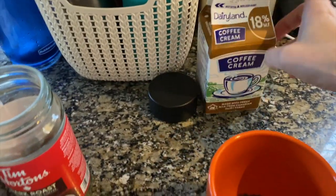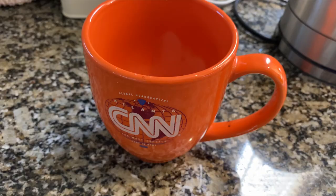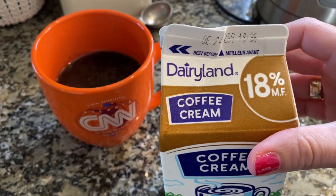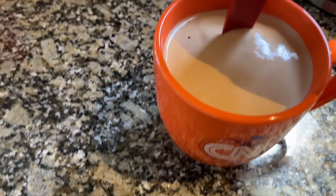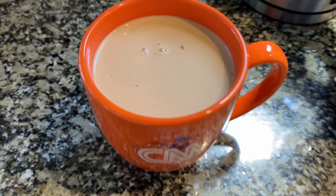And after I do that, I like to go into sugar and grab a tablespoon and just a little bit more sugar. Now that the coffee and sugar is all in there, I'm gonna use the hot water. Look at this coffee creamer by Dairyland, 18% cream. Now we add the cream to the coffee. Look at that. We stir it. And look at this beautiful coffee. Love it.